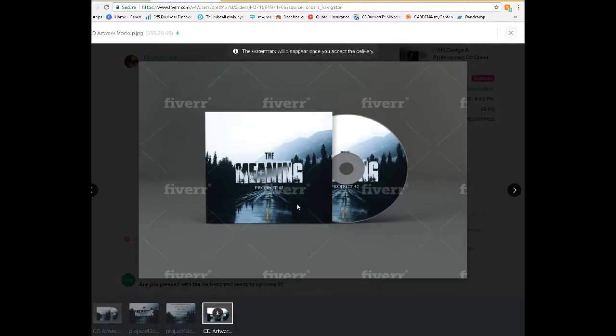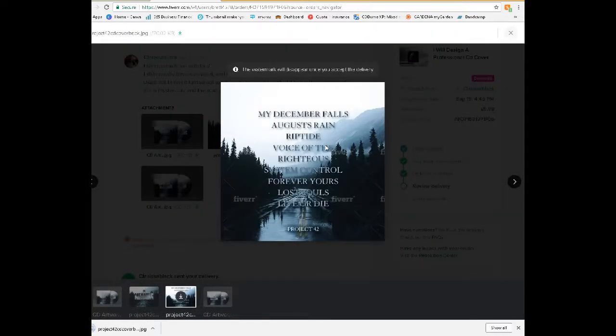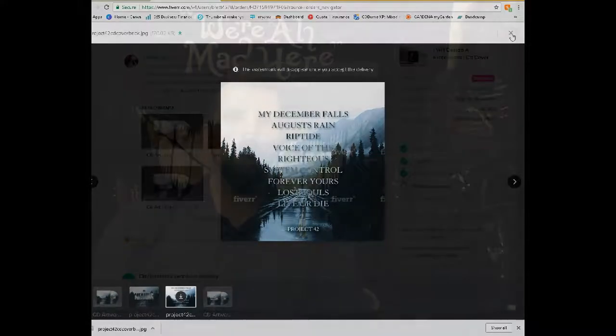So we've got the meaning, Project 42. I like the use of the word, the trees, the road here, and the way that the trees are cutting through on the word the meaning. That's kind of cool. Again, she's offered a back page using the same thing. A little bit losing some of the word in here, Live or Die or Lost Souls, where she's sort of merged it. But do you know what? Very crisp, very nice finish for the same price.